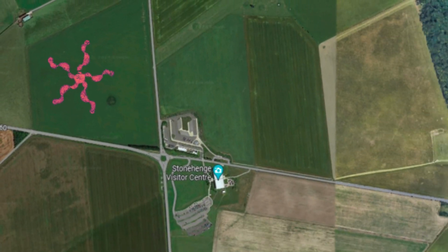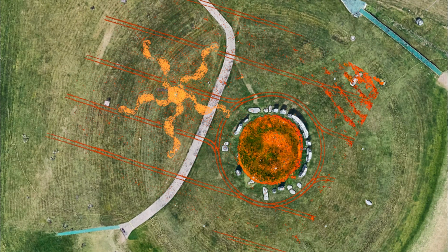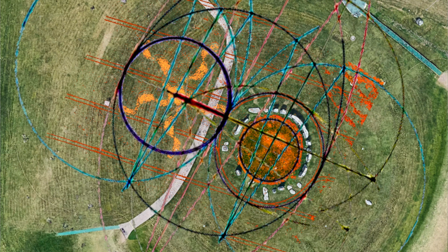It makes sense that there may be a connection to Stonehenge, either on the map or if you overlay the geometries on Stonehenge itself. The track and the grass circle reminds me of the multiple circles of Stonehenge. What do you think? Let me know what you find in the comments below.